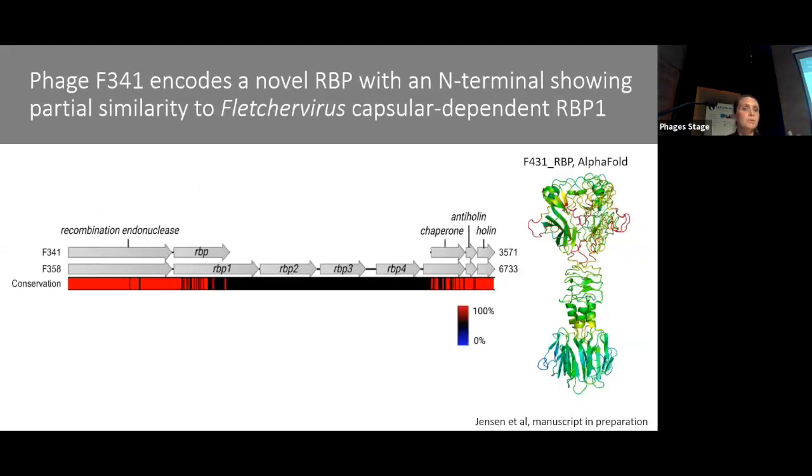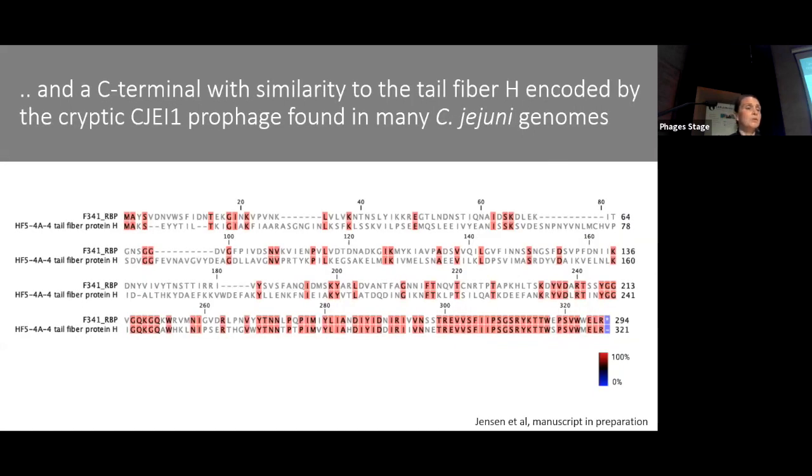So of course, knowing the region where these receptor binding proteins are encoded in the Fletcher virus phages, we looked into this region for the F341 phage, and what we could see is that it actually does encode another receptor binding protein. So it has an N-terminal that is showing partial similarity to the RBP1 that we found in the CPS-dependent phages. But when we then look at the C-terminal, we can see similarity to a tail fiber that is actually encoded in cryptic prophages that we see in many of our CG2 genomes. So this suggests that this RBP has evolved by a recombination event between the lytic phages and these cryptic prophage elements.